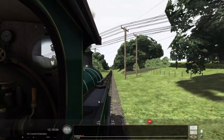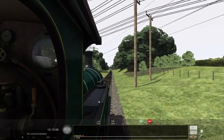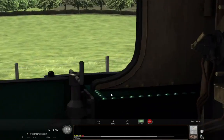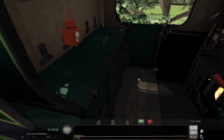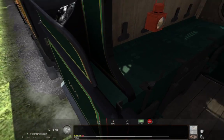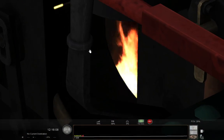Yeah. For years I've wanted to ride on the cab in one of the Bluebell locos. And now that is what I am doing. Hell yeah. What's that doing? Why is that making noise? Shut up.